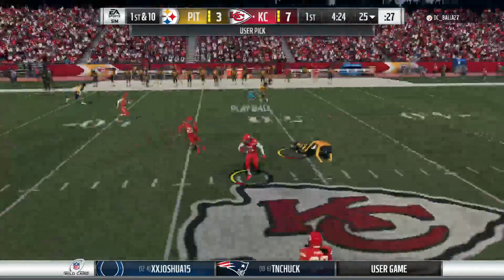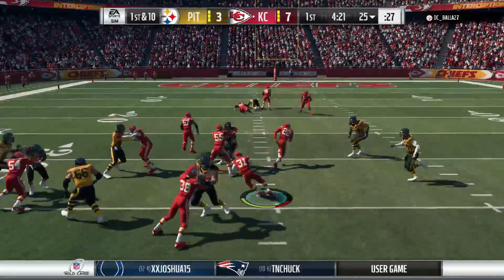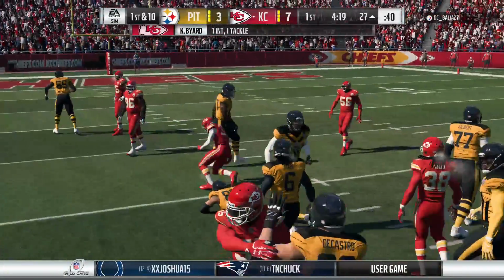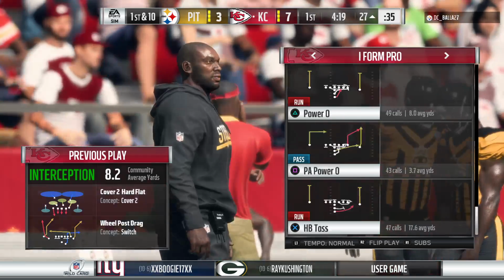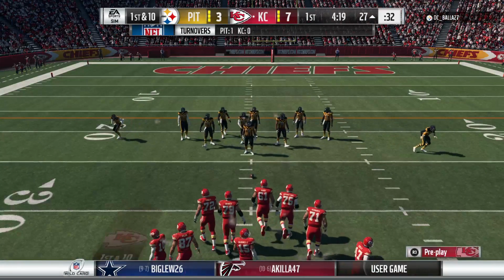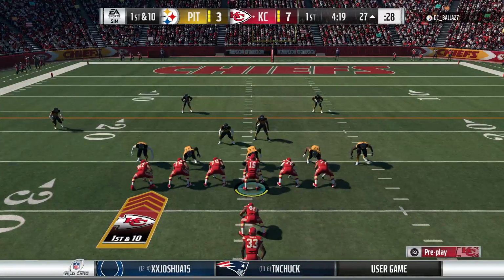But this time, looking for Jones, and it's intercepted. Picked by Kevin Byard. And a huge return as he'll take this one all the way down inside the 30-yard line. Well, this wind is definitely going to be a factor as this game goes along. He's throwing straight into it here in the first quarter, and the ball fluttered on him a little bit. He'll definitely have to file that one away and make a mental note of it.